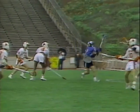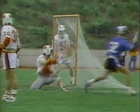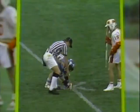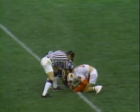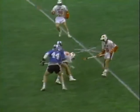Watch it again. He comes in tight, gets Beardmore in the air. Beardmore's in the air. He pulls the stick back and goes behind him. That's the only way you can beat a great goalie like Beardmore, is to shoot in tight, make him commit, and get the second shot. And Hopkins is doing it to perfection. That's why they're leading the game.